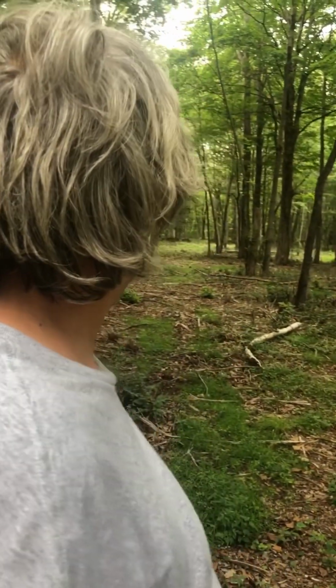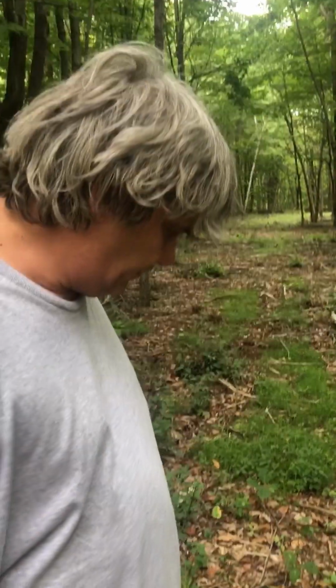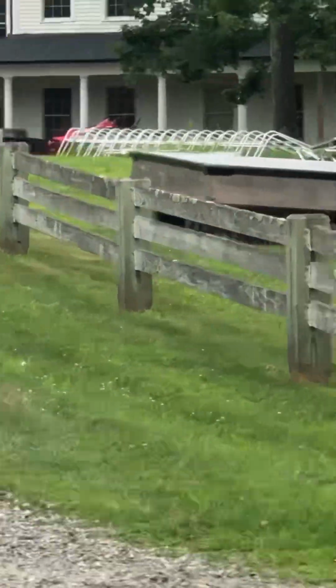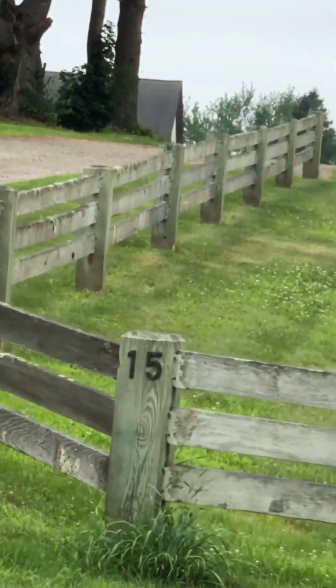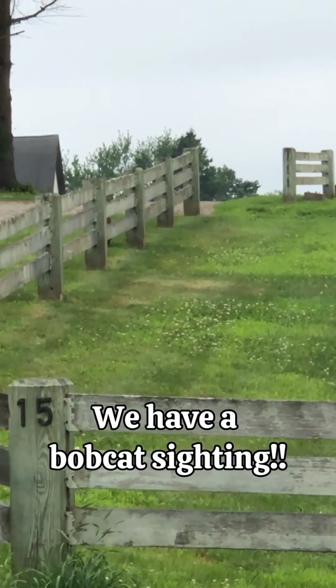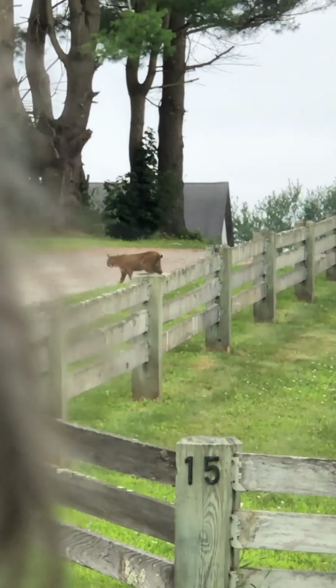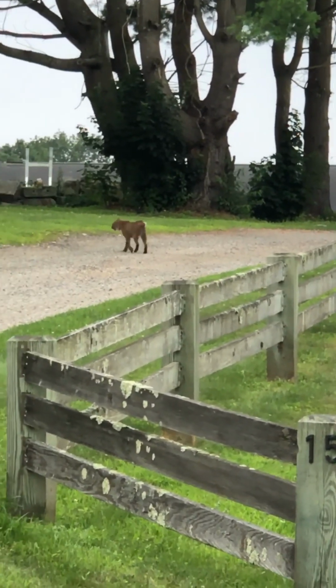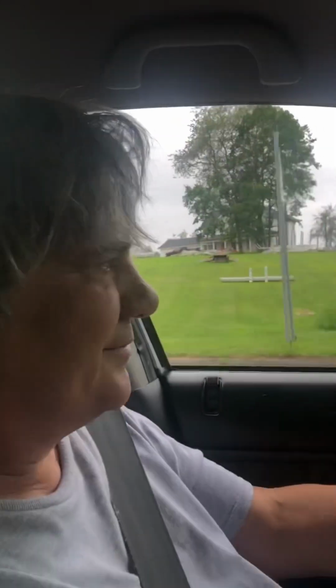I don't see a whole lot of deer or anything, but there are turkeys here. You can see them. That's a bobcat. That's a big boy. Okay, well, this is not a good place. I gotta go. Bobcat, turkeys, horses.